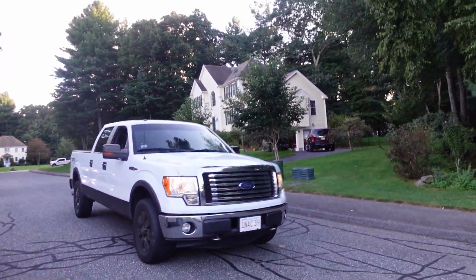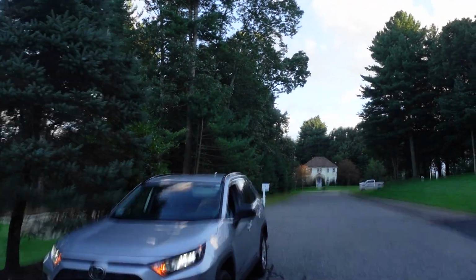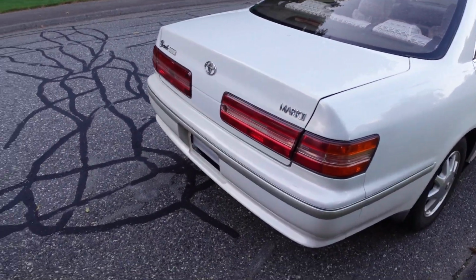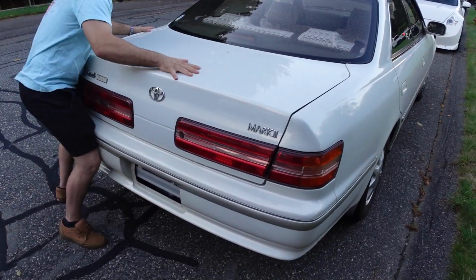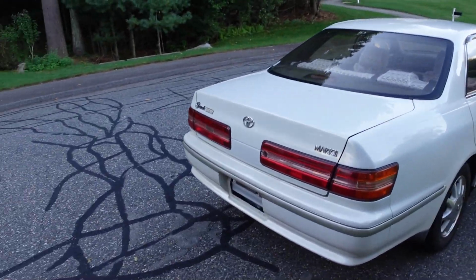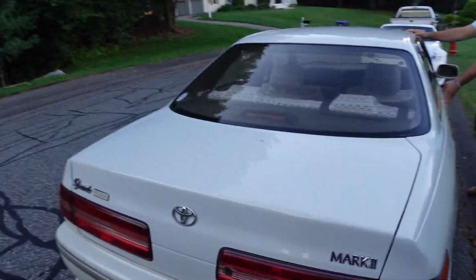All right, guys, let me show you what's happening over here. We got Alex pulling up. Oh, and we got the good old Costas. We ended up picking up a new daily, a 1998. Oh, look at this sexy beast. A 1998 Toyota Grande Mark II.